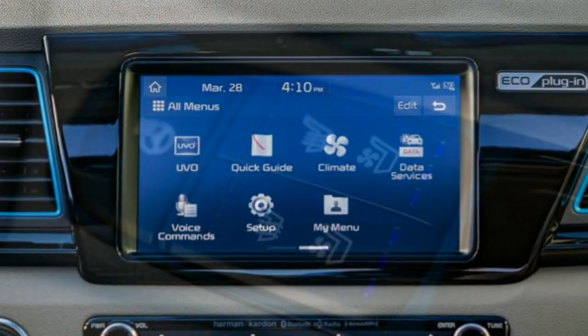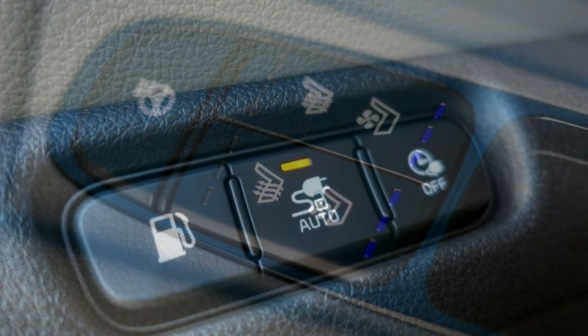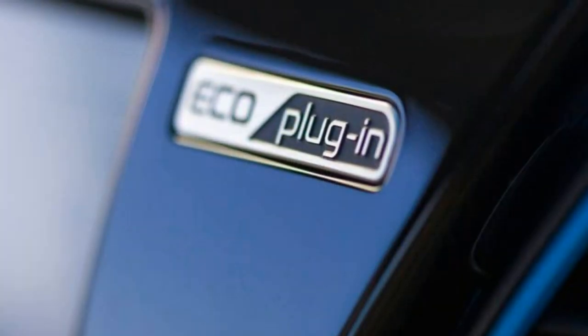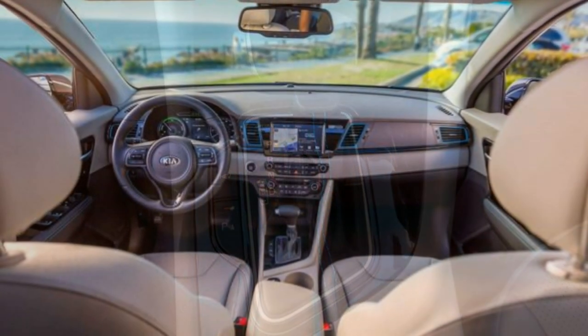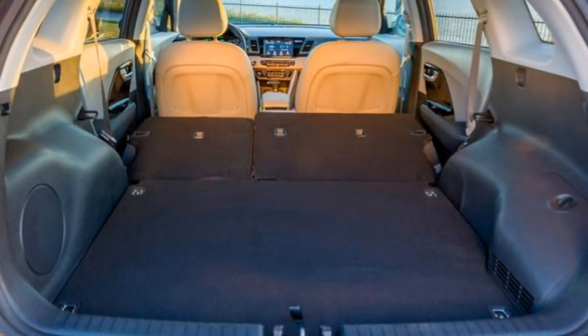Audio and navigation. The Evo navigation system is the same as in other Kia models. Simple to operate but starting to look dated compared with other systems in the market. The base music system won't impress the more musically savvy, but the optional Harman Kardon system will.